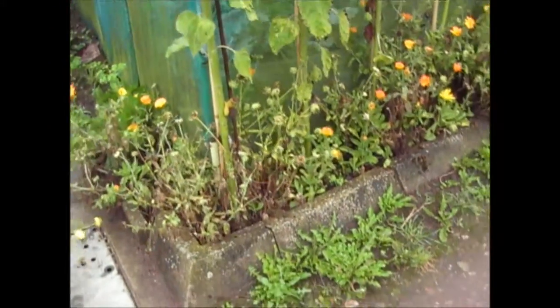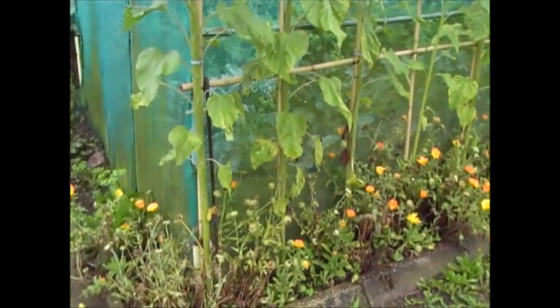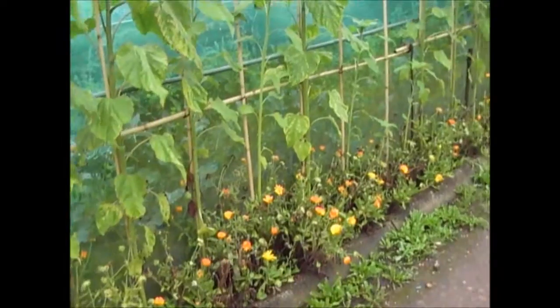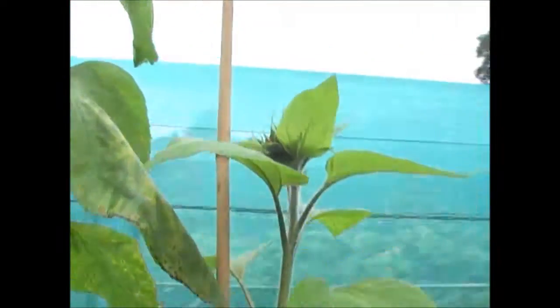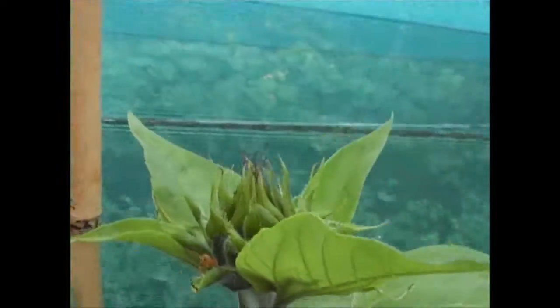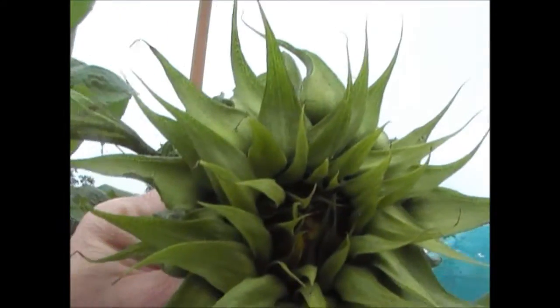Round here, the calendulas are pretty much finished now, but I've just got the last few. As soon as the last few are finished flowering, I'll take all those out. The sunflowers, as you can see, they're all forming heads now. A little beetle sat in there, if you can see him. Is it a beetle or is it a fly? Oh, no, it's a fly. But as you can see, they are forming the heads now.